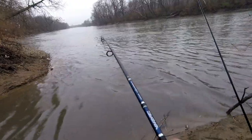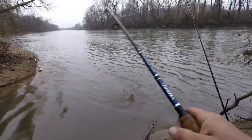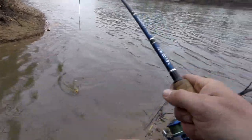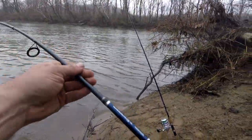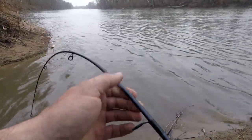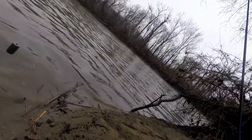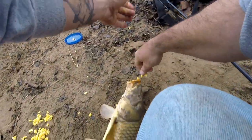Now this is some carp fishing at its finest right here. We're not catching giants, but we're definitely catching numbers. Man, this is definitely the best day of 2018 I've had so far this year. This is unbelievable. And the river's not even that flooded. Nah, this pole I gotta be a little more careful on. I'm only fishing with 10 pound test. You spill your bait all over the place.